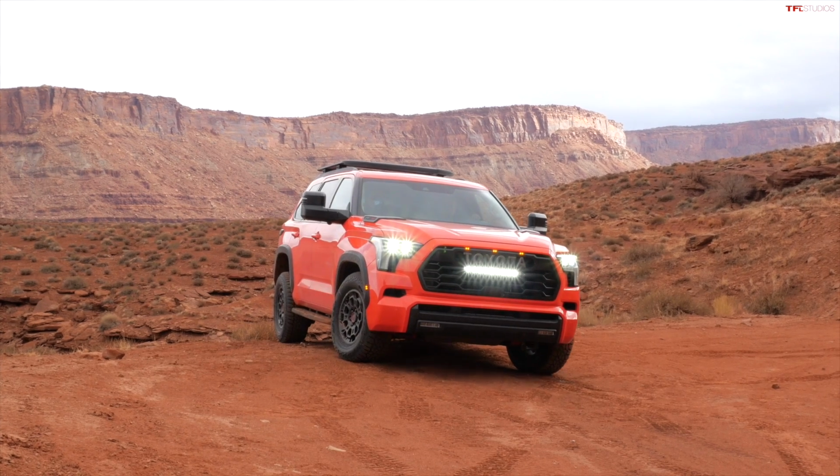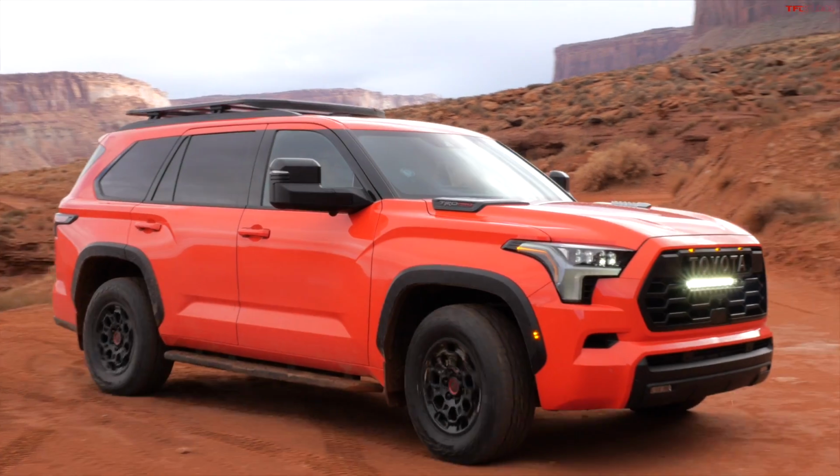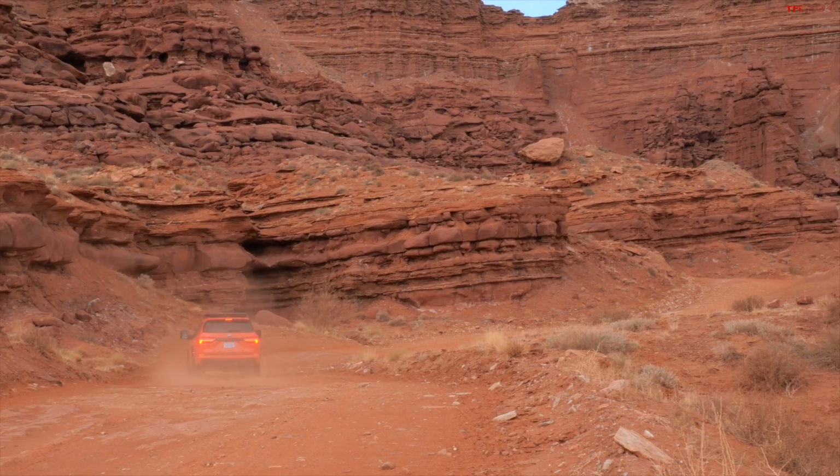So let's do this. Shall we take a ride up to the top of Hurrah Pass and see how it does off-road? Yeah, let's do it. Okay. All right, let's launch. I want to pretend I'm Ivan Ironman Stewart. And I want to Hurrah Pass? Yes. Whoa, you are going quickly, my man.